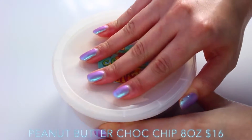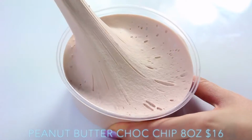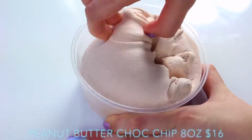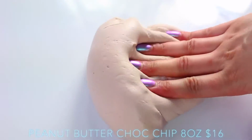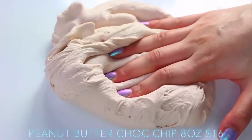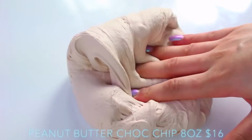Next up we have probably my favourite slime package ever, and this is from the Slime Hive. As you can see, this slime is amazing. It's gone a little harder since I first got it, but I got it literally like 5 or 4 months ago. It was just a really long time, and I haven't really played with it much since because I've been getting so many slimes, and it stayed in such good condition.